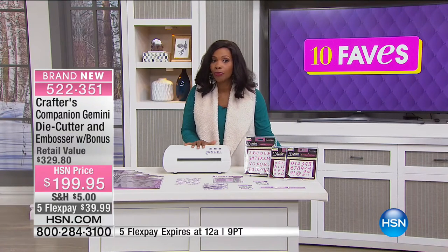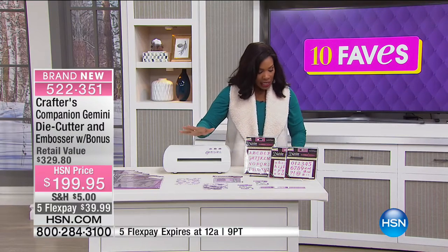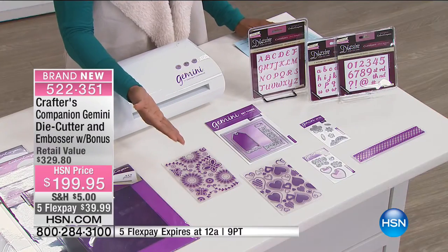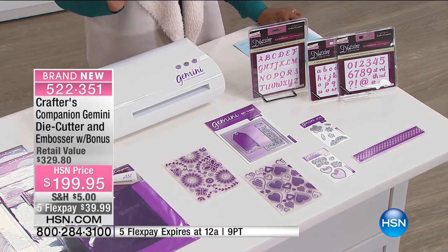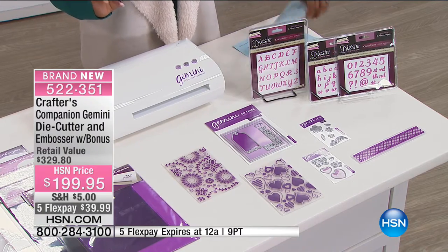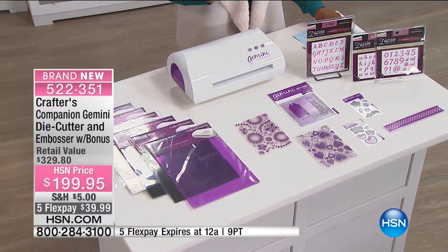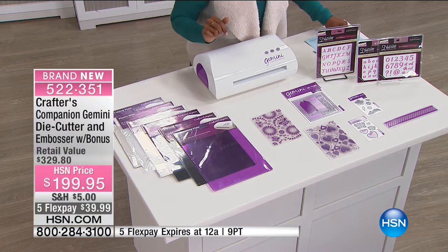This one is brand new. And as you saw, with everything that you're getting, including the machine, including the dies, the cutting plates, you get a clear cutting plate, a base cutting plate, a metal cutting plate, the magnetic shim, the plastic shim, the rubber embossing mat. You get two of the 5x7 embossing folders. You're going to get one of the thinner embossing folders, 16 thin steel dies.